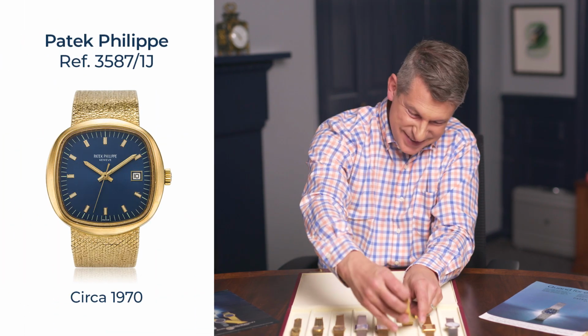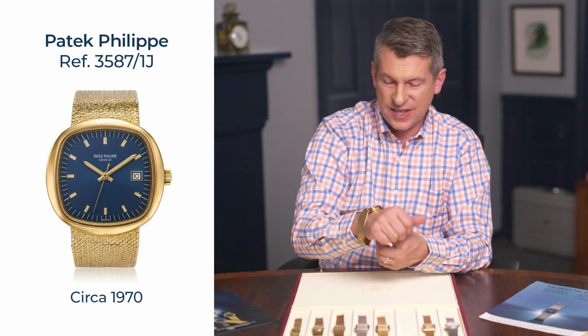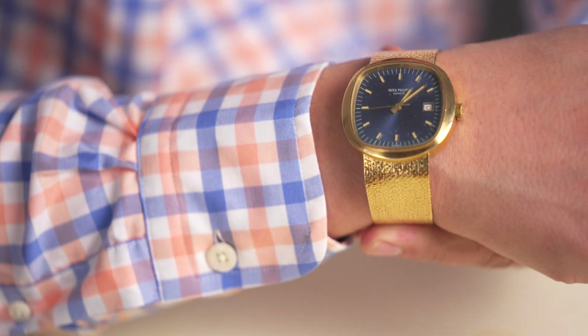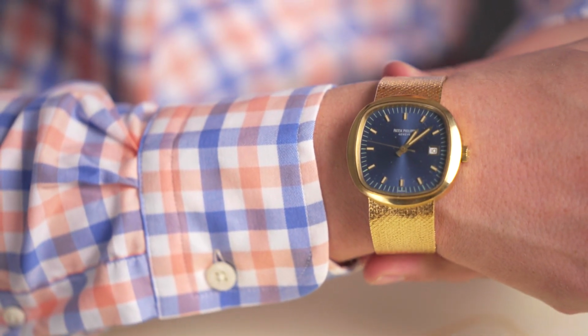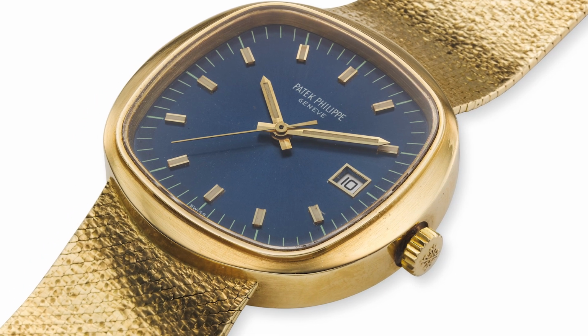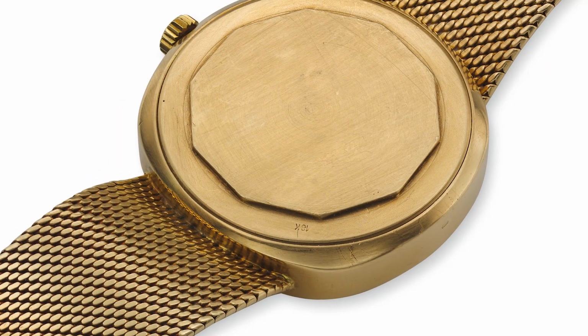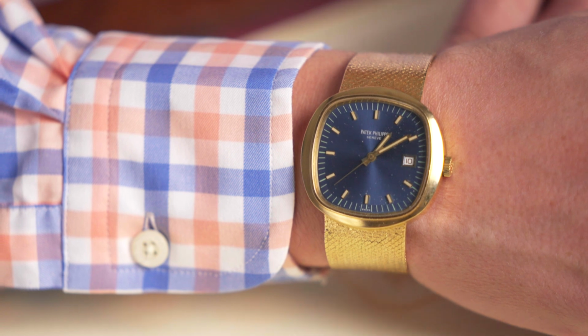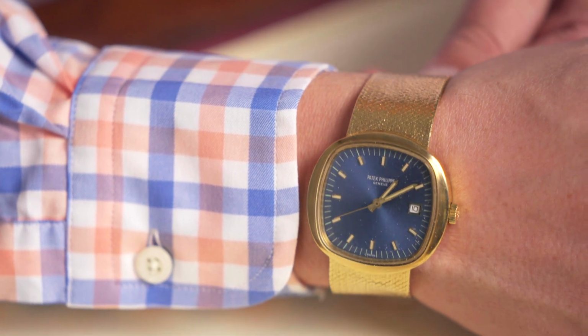No discussion of mesh bracelets can occur without talking about the mesh bracelet watches for the Beta 21s. These were the biggest, these were the heaviest, these were the largest vintage watches ever made. This is the Beta 21 reference 3587 line 1J. And it's kind of interesting seeing this massive case combined with this fine mesh bracelet. But it somehow works. When it's on your wrist, it might as well be a leather strap that you're wearing. It's comfortable and it is just oh so beautiful.